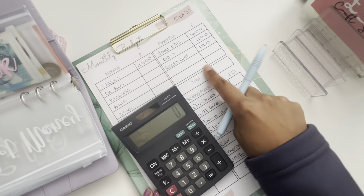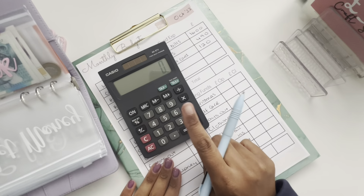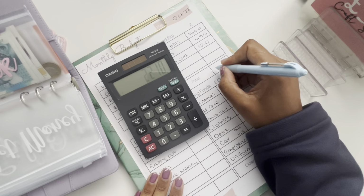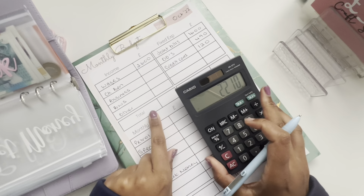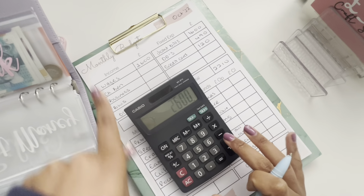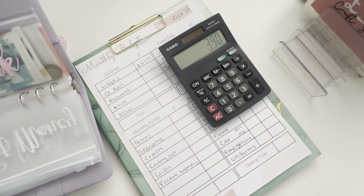And I don't really have any other fixed ones to come out. Sorry, my voice went a bit croaky there. Let me just have a quick drink. I've got 1,600 plus 490 plus 120. So we have 2,210. I won't add it up because I'll have other money coming in. But at the moment, I've got 2,600 minus 2,210, which leaves 390.